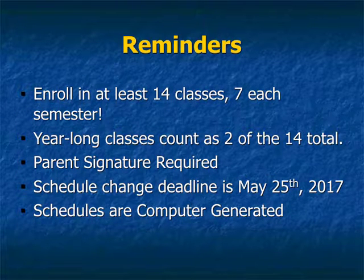Enroll in at least 14 classes. That means 7 each semester. Year-long classes count as 2 of the 14 total. There is a parent signature required. The schedule change deadline is May 25th of next year, 2017. And schedules are computer generated. So obviously you don't get to pick the order, and you don't pick teachers, and you actually aren't always guaranteed of formats.